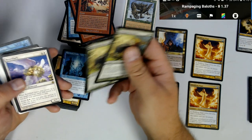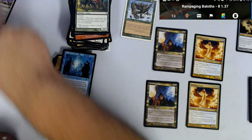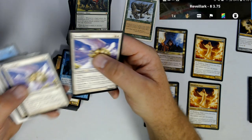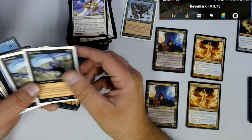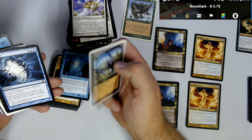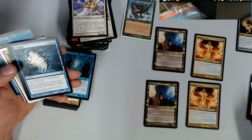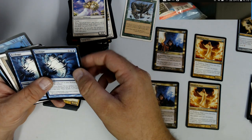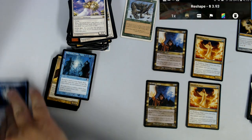Okay, mythic. Reveillark. I think this sees a lot of play in Modern, right? Yeah, it's a decent card, right? And there's three of them. Revenant, no. Reshape. You have to sacrifice an artifact and search your library for an artifact card with converted mana cost X or less and put it into play, so that's not a bad artifact tutor, right? Yeah.